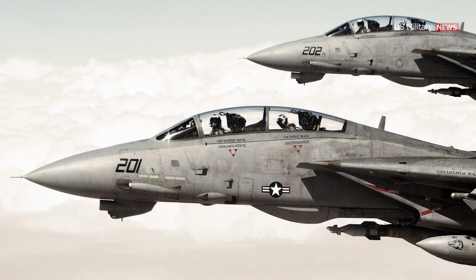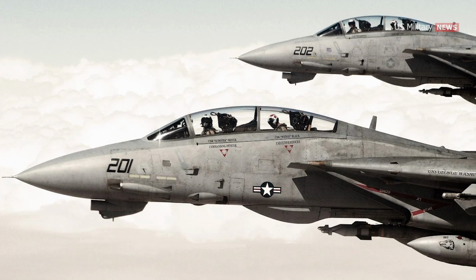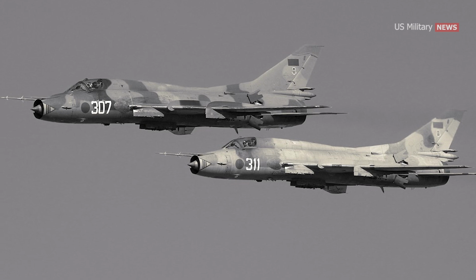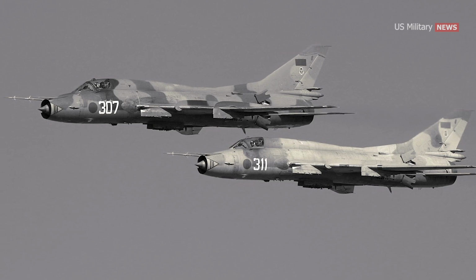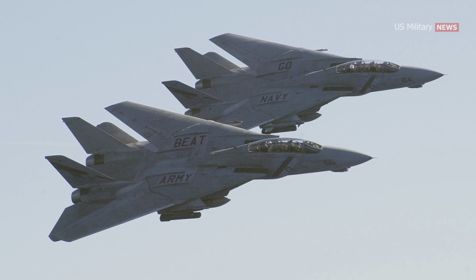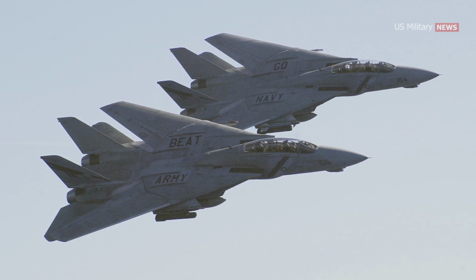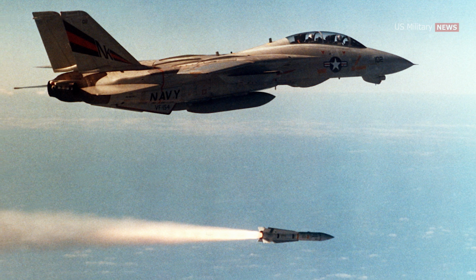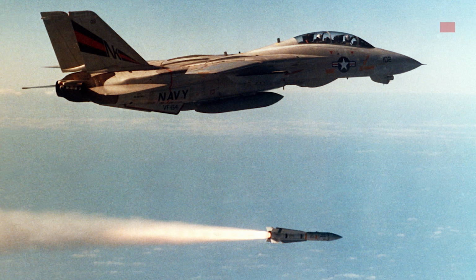The Tomcat drew its first blood in August 1981 during the Gulf of Sidra incident, in which 2 F-14s were attacked by a pair of Libyan Su-22 fighters. Both fighters were shot down, but the events would be replayed nearly 8 years later when, in January 1989, another pair of F-14s shot down 2 Libyan MiG-23 Floggers, again over the Gulf of Sidra.